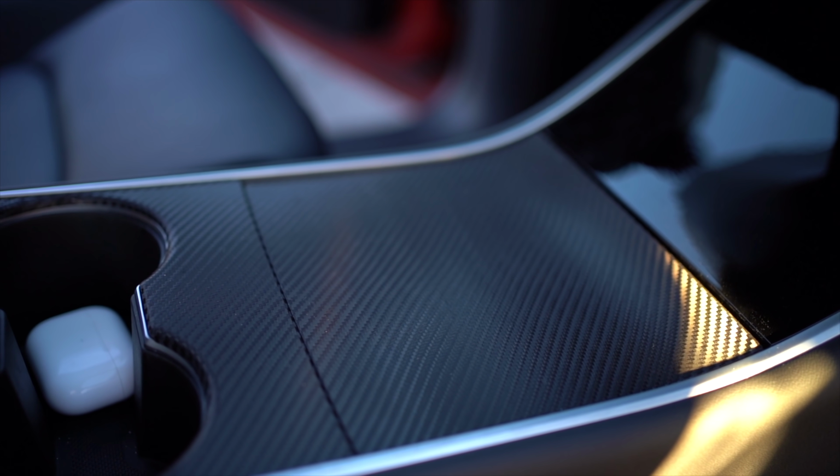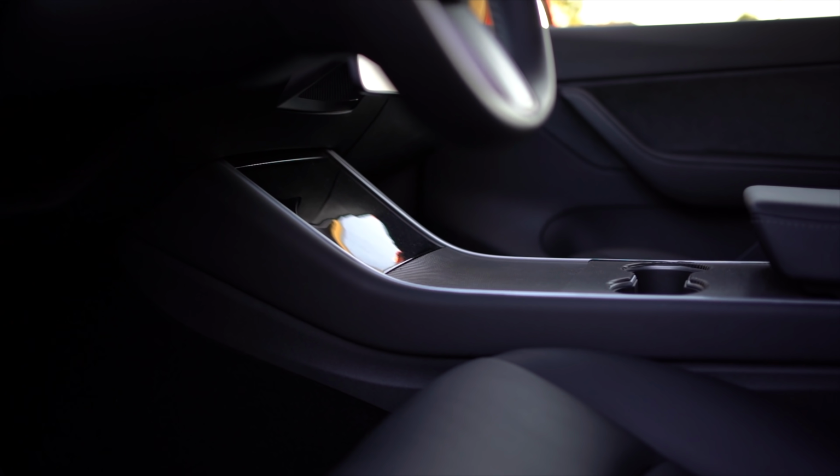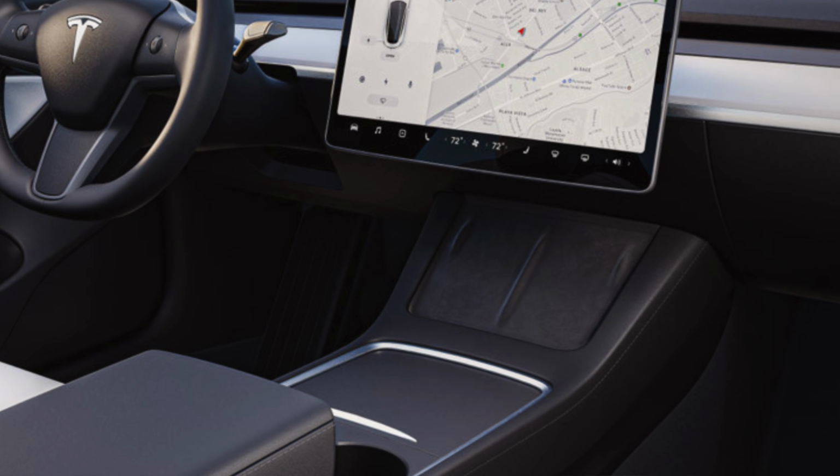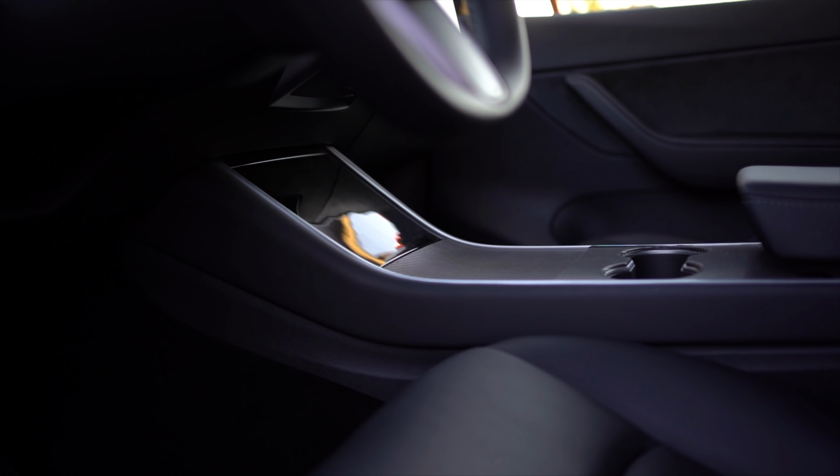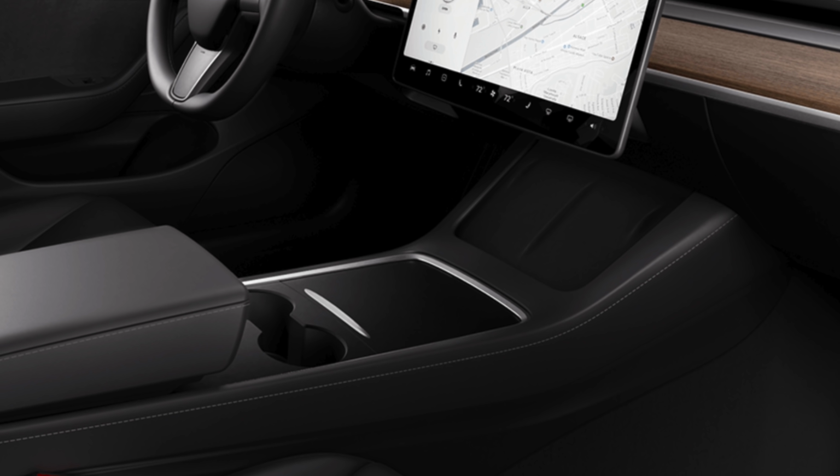The next essential accessory is a front console wrap. Tesla has finally done away with the shiny, glossy piano black console that is included in the Model Y and 3, but for the time being it actually still exists in the Model Y. We imagine it's only a matter of time before the center console in the Y looks the same as the 3, but for now, you need to wrap it.